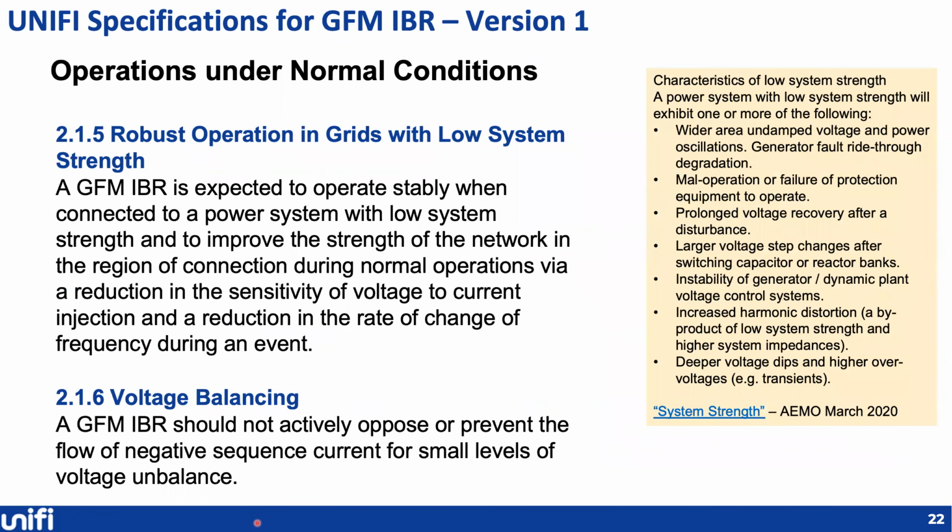And then continuing under normal operating conditions, we want robust operations in systems with low system strength. I threw in a little thing on the right-hand side. If you're not familiar with those terminologies around low system strength, there's a nice document out there from AEMO, which is the Australian grid operator, talking about system strength. And finally, voltage balancing. We want to make sure that we don't actively oppose or prevent the flow of negative sequence currents for small levels of voltage imbalance on the grid.